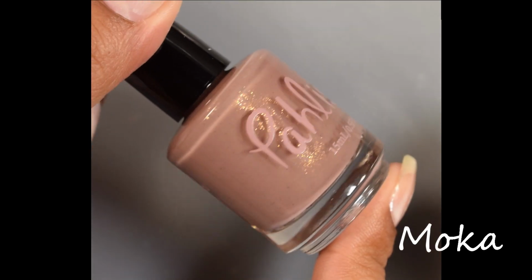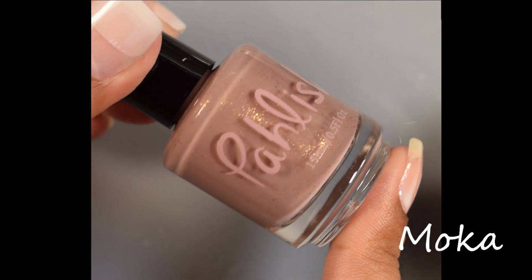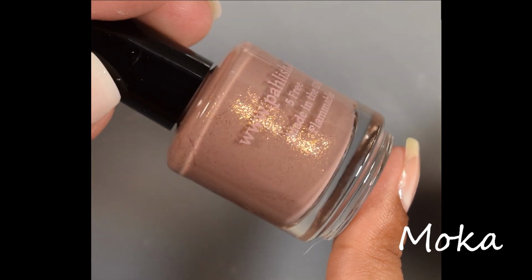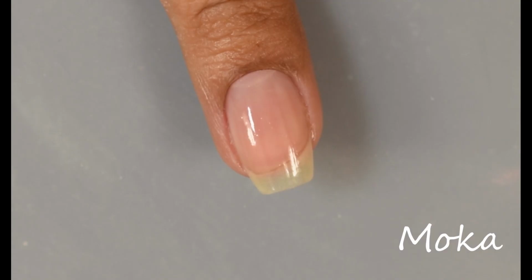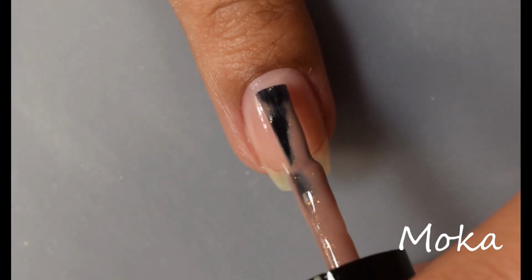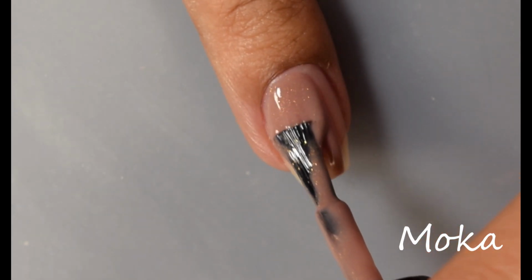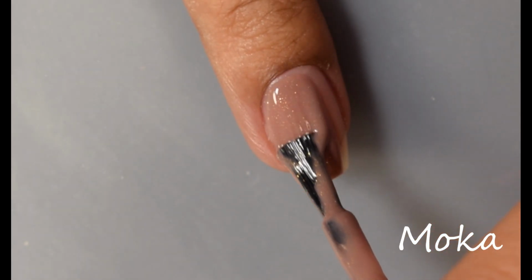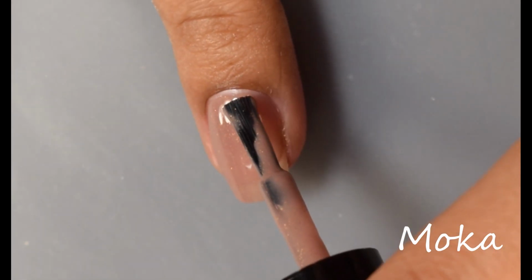So next we've got Mocha. This is described as a rich chocolate cream with scattered gold dust. So once again, very similar to the other two I just showed you guys. This one has a really nice crelly feel. Once again, it's really going to depend on how long your nails are and how you go in with your application type. Between 2 and 3 coats, and I think you're going to be just fine for coverage.